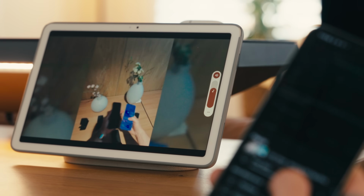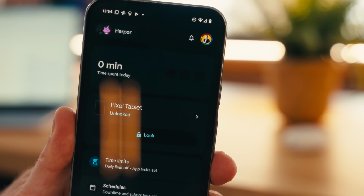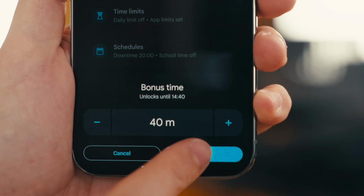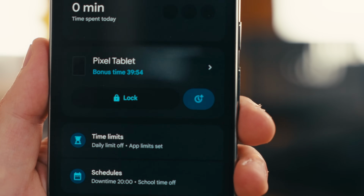And also I'm going to add this into this section as well because it is just a big feature here. Google Family Link allows you to manage tablets for any children's accounts. Now for me, my son uses his tablet almost every single day of the week. And so just having that ability to open up my phone, head into Family Link and just give him an extra 30 minutes is just such a useful feature to have.